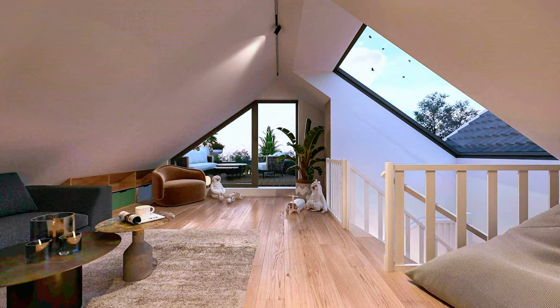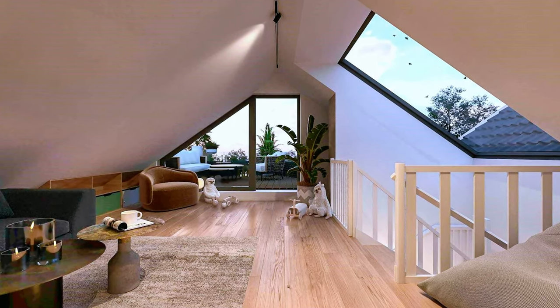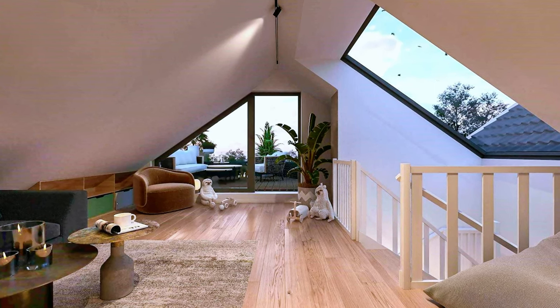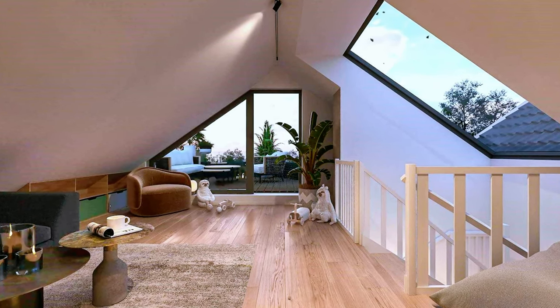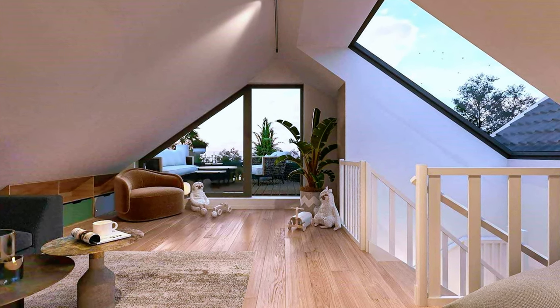Here you can see the attic of a small home turned into a charming family room with an opening to a large balcony terrace. Many roof windows allow natural light to get inside.